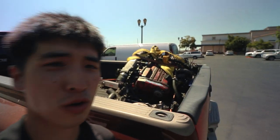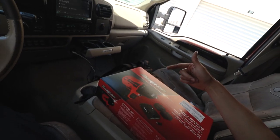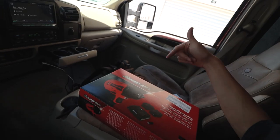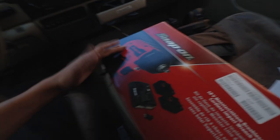Now I need to somehow figure out a way to store this thing and think of what I'm gonna do with it. Almost forgot, I made one more stop to get the goodies. Impact gun for my friend Eve. You've seen him in the last video. He just picked this up from our truck and I'm gonna go give it to him.